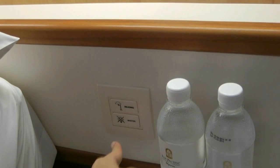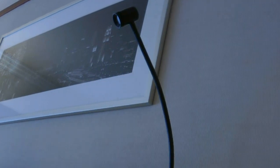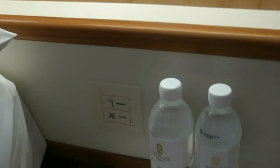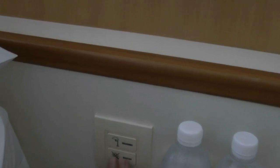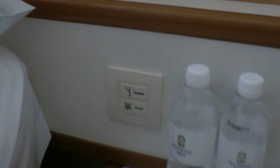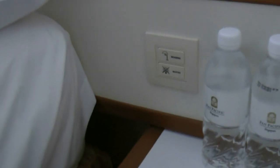Starting at the bedside, there's reading and master light controls. If you press the reading light, that light goes off, as does that one, which can be controlled directly into position. Pressing the master light manages to turn off all the lights in the room, but pressing it again doesn't seem to switch back the lights, so that's why it's got a cross symbol, to show that I think it only turns off the lights, not back on.